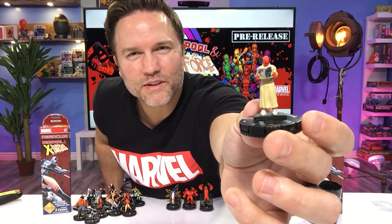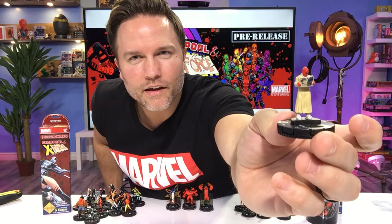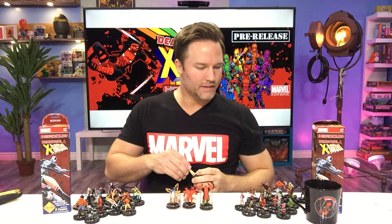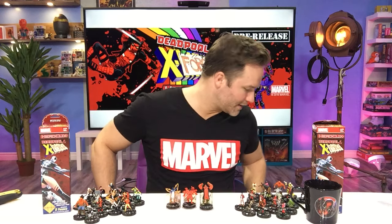He got bunny slippers. Bunny slipper Deadpool, that's what we're gonna call this one. For sure. The wife will be wanting to steal this one from me. She takes all my HeroClix that she thinks are cute or really cool, or any Thor. Her favorite character is Thor for some reason. I'm sure Chris Hemsworth has nothing to do with it.